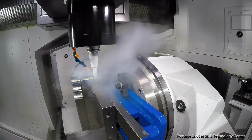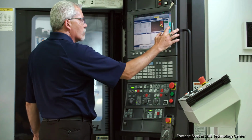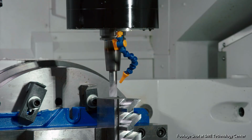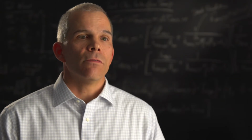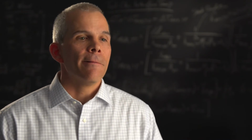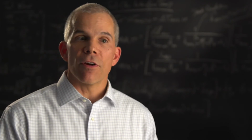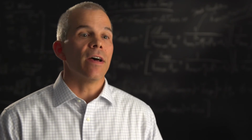The SBIR process was instrumental in making the cryogenic machining a success. Without the SBIR program, I doubt that the technology would have happened. Simply because SBIR allows you to do sometimes out-of-the-box, innovative things that others may be very skeptical of or be very reluctant to invest in.